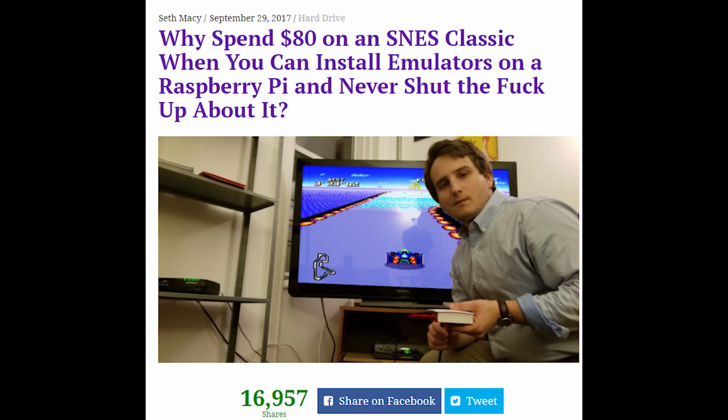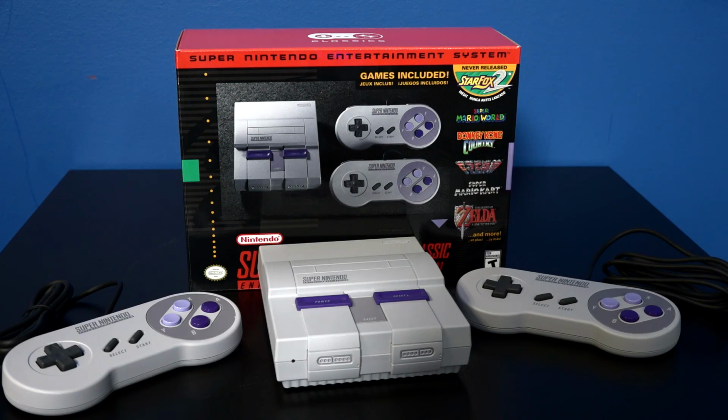You're looking at this. You know, everybody goes and says, oh, you could just get a Raspberry Pi. Oh, you know, you could go with a virtual console. There is power in being able to use this controller. This is a real Super Nintendo controller, but being able to use a controller like this. So the ones that came with it, they're the same size, I believe.